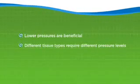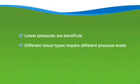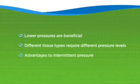So what have we just learned? Number one, lower pressures are beneficial. Secondly, different tissue types require different levels of pressure. And thirdly, there are tremendous advantages to intermittent pressure. At Prospera, our challenge was, how do we devise a system that puts this knowledge into the hands of the clinician? Let's take a look at our continuous pressure guidelines.